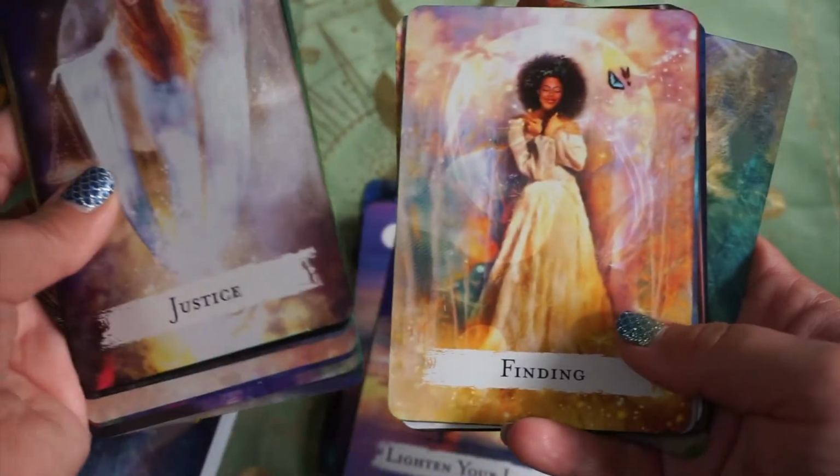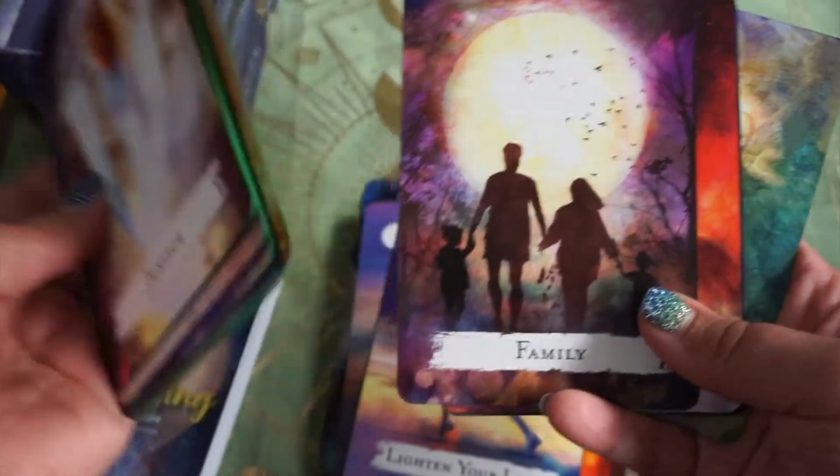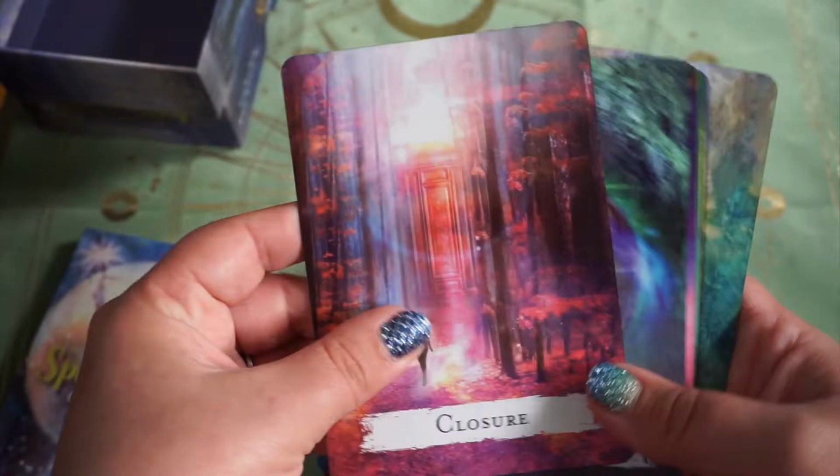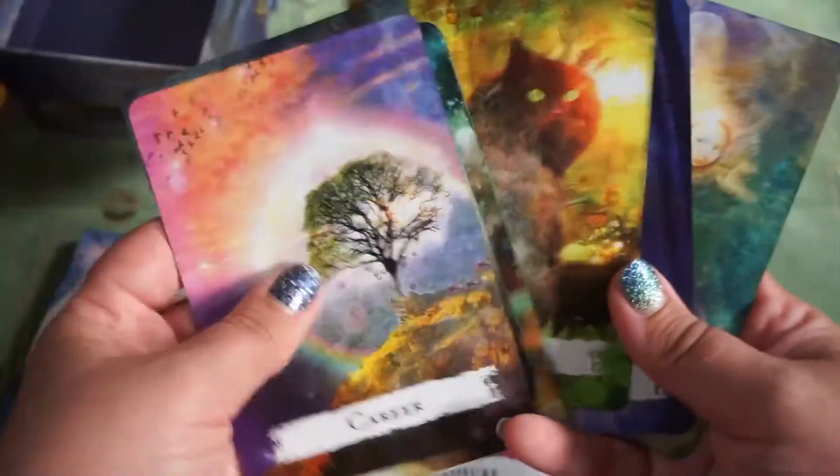Go nuts. Because, you know, most people don't want homework after they get a reading. They just kind of want a message. As opposed to me, who's super intrigued by the idea of having, ooh, that's weird, a ritual to go along with the message. So these are really beautiful.